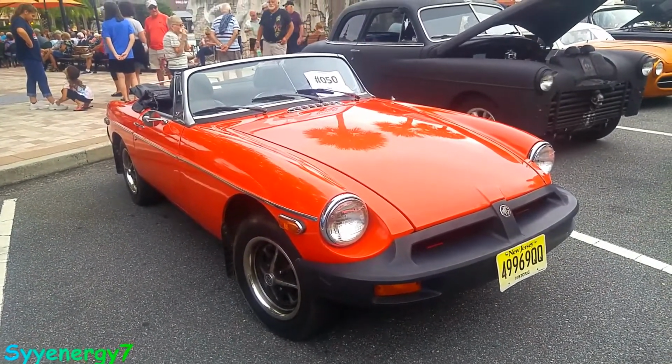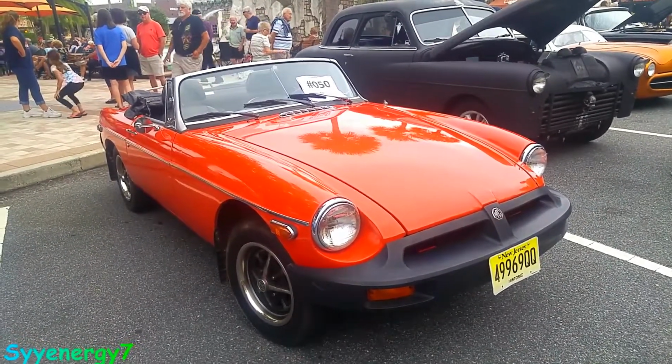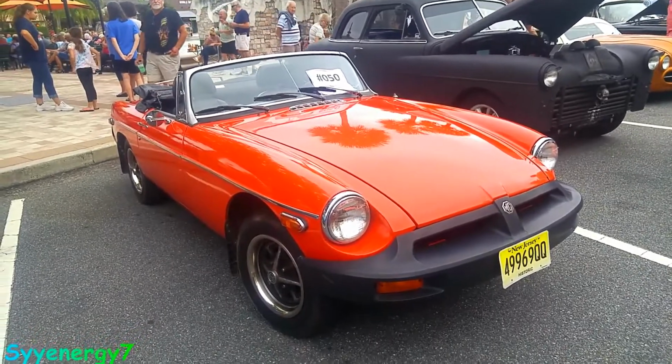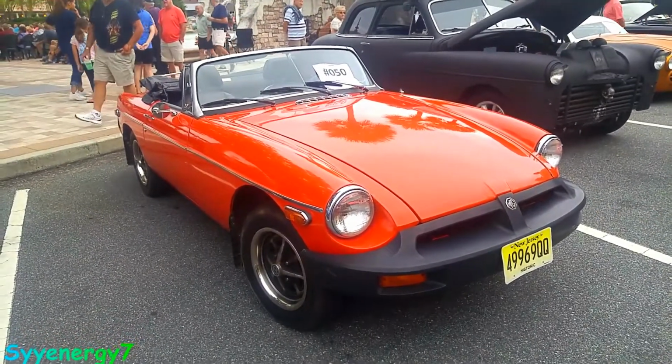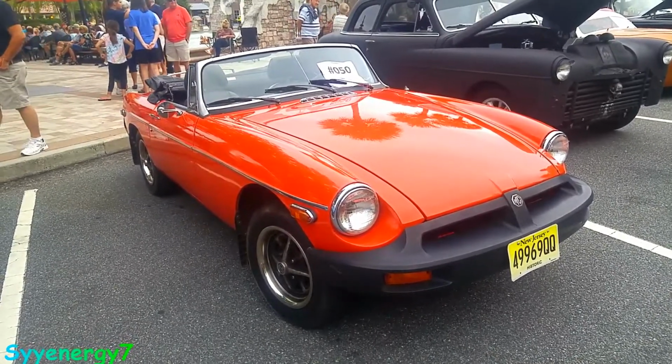See, this is like they're still good-looking cars. MG knew what to do with those bumpers that were mandated by the federal government. That actually looks good, you know. That looks fine. The orange and the black looks nice.